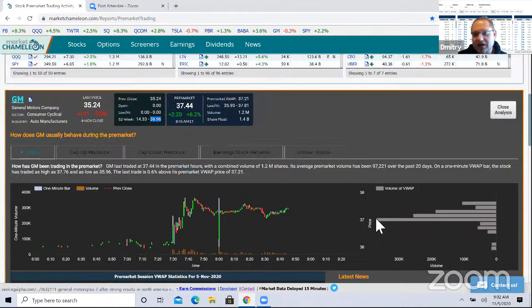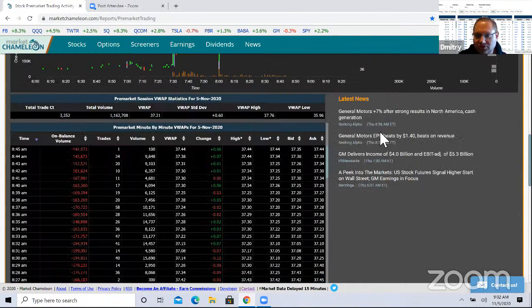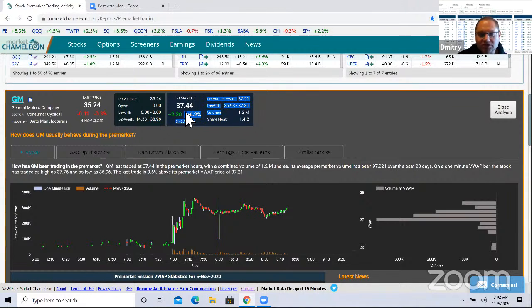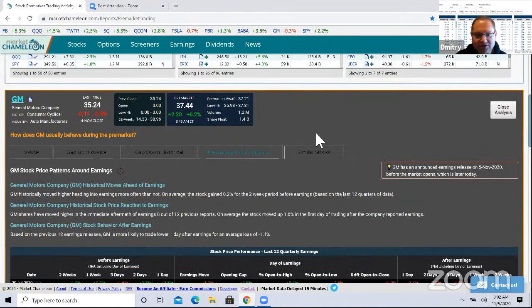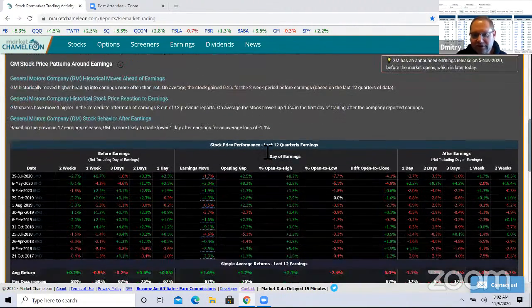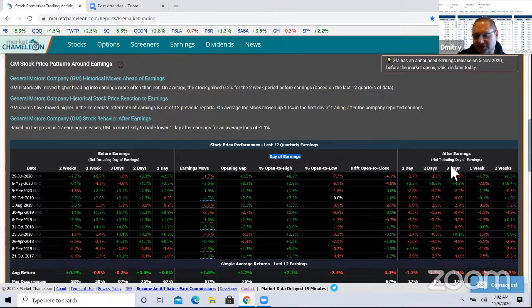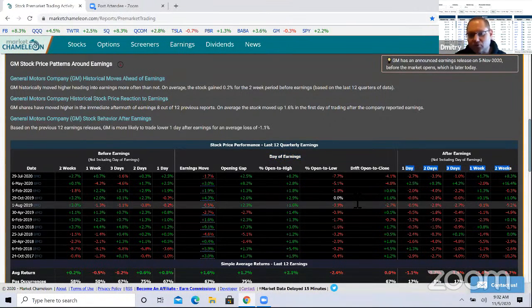It had earnings. I'll let you read the earnings reports. They're down here, and you can decide good, bad. I'll let you interpret it. But let's take a look at how today's move compares to historical earnings moves and what tended to happen after General Motors released earnings. So here are the earnings patterns. These are the last 12 quarters of earnings and how General Motors performed. These are the dates over here. This is how it tended to perform going into earnings. This is the day of the earnings, and then this is how it performed following the earnings report.